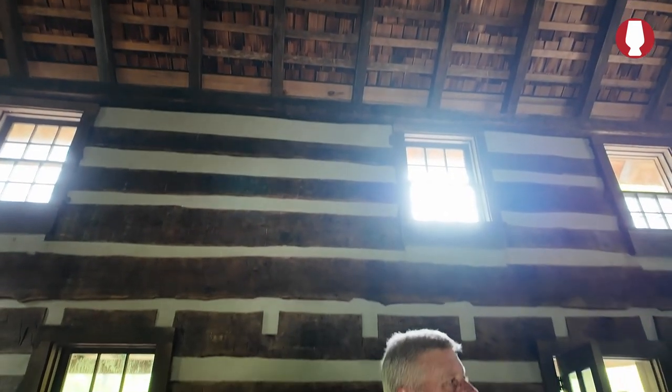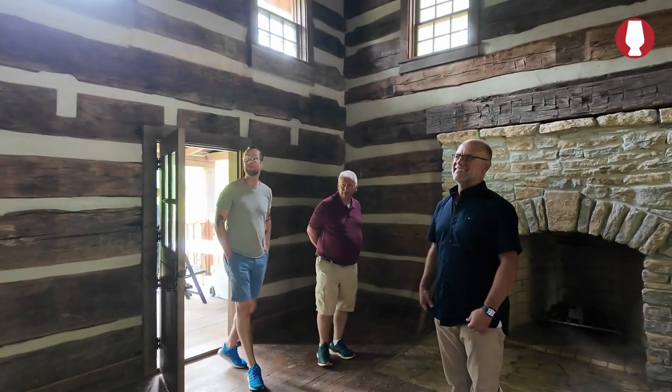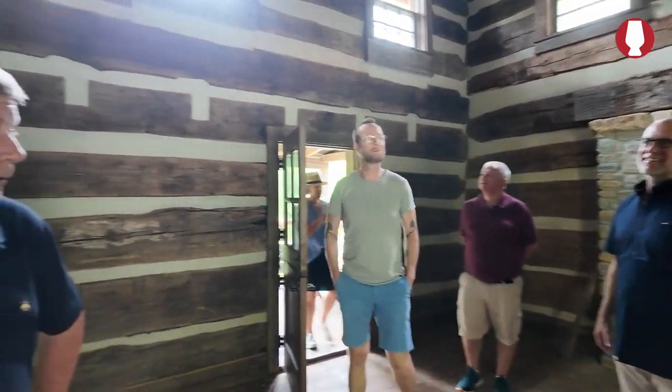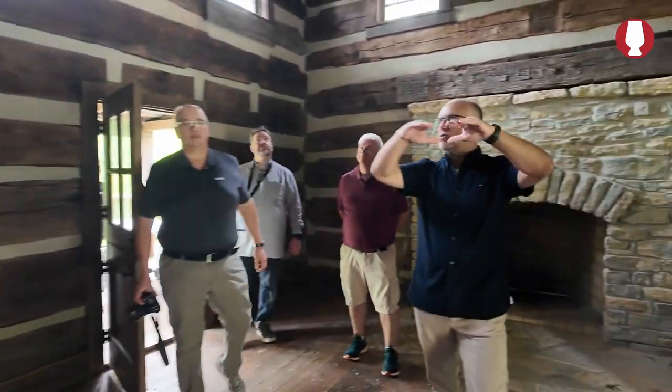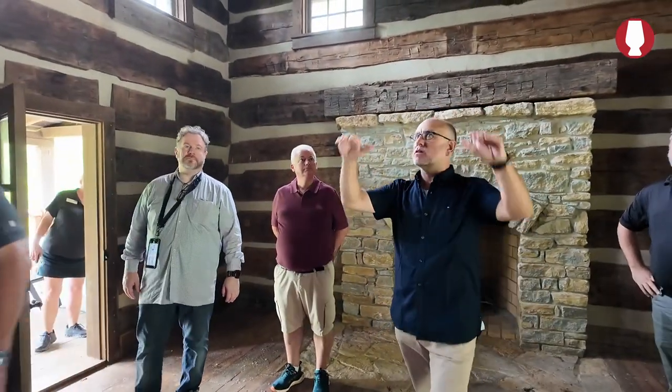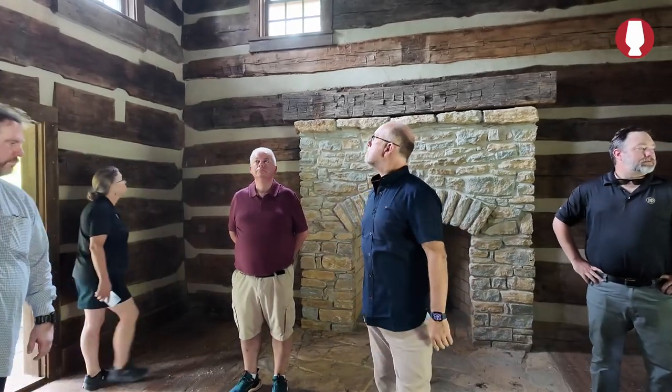And of course, this was a two-story. The sleeping quarters were upstairs, the living quarters downstairs. People were a lot shorter back then. Well, you think about how much more effort it would have been to put another log in to jack it up. That's what Ken was just pointing out, that this originally was a two-story building, with all the sleeping area upstairs and all the main living downstairs.